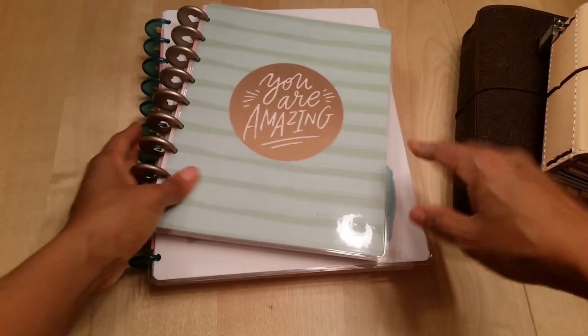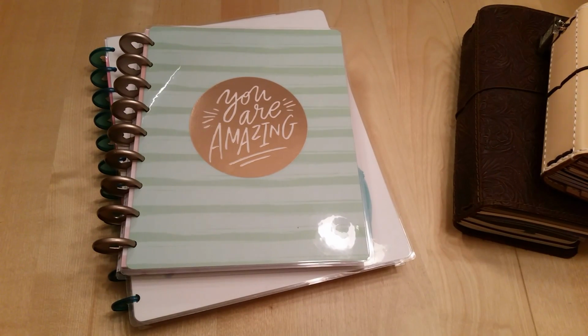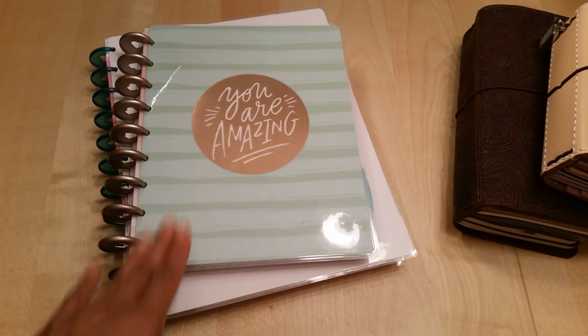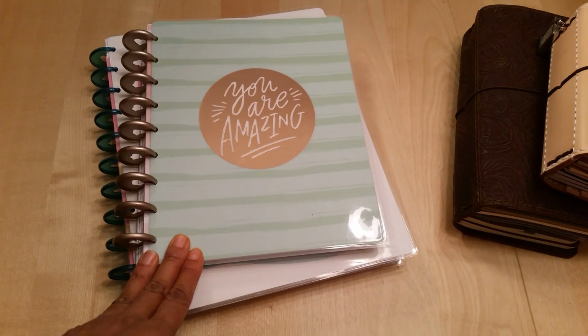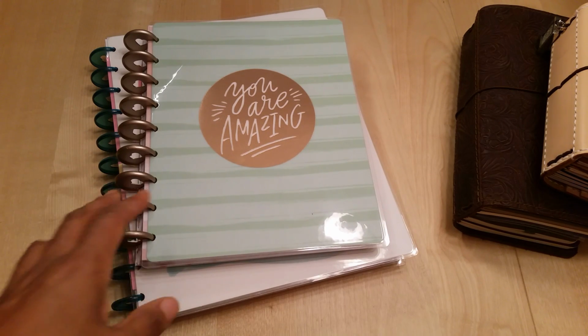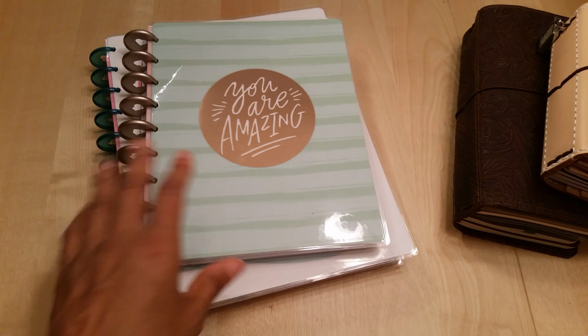Now, when it comes to the Happy Planner, there's things I love about this as well. They're cheap. That's one of the things I really love about it. They're easy to find and they're easy to buy. If you have to buy them online, that's one option too. But it's really easy to go into a Michael's or a Hobby Lobby and look at these in person and really see what your choices are and what you may want or what you don't want.